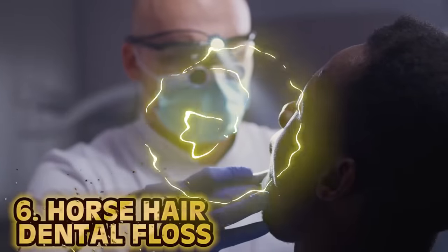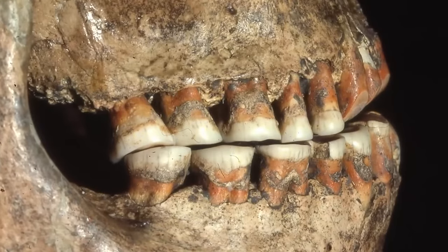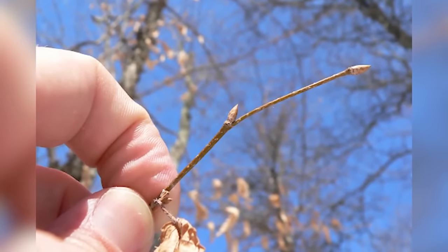Number 6, horsehair dental floss. Yeehaw! Okay, despite how annoying dentists can be sometimes, flossing is vital when it comes to mouth cleanliness. But using horses' hairs to do so, that just sounds counterproductive, no? Early human remains were studied and it showed these grooves in between their teeth. So they would sharpen these little sticks on both sides or use horse hair to get those hard to reach places. Even back then, way in ancient times, if it wasn't horse hair, it was thin, long twigs.